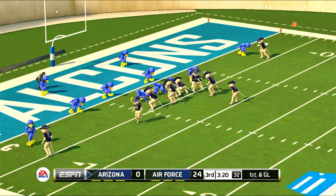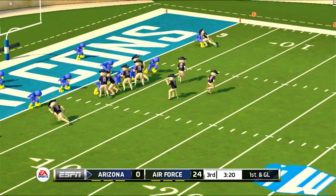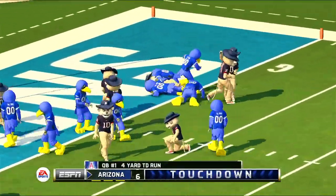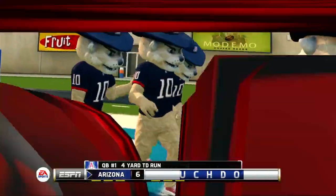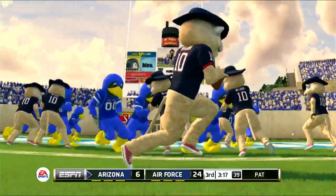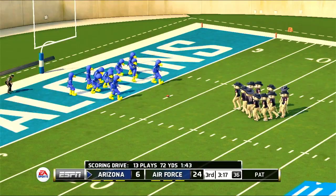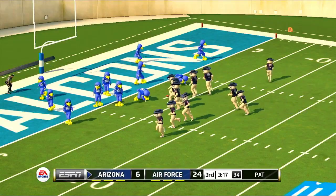Watch 36. 36 to Mike. Touchdown, Wildcats. It shouldn't have surprised these guys to see the run coming at them, but they just couldn't stop it. So the kicker's going to stay on the sidelines. These guys will try for a two-point conversion.